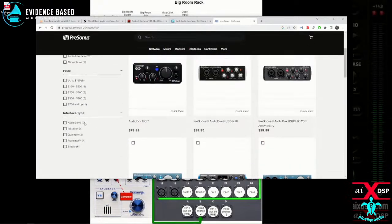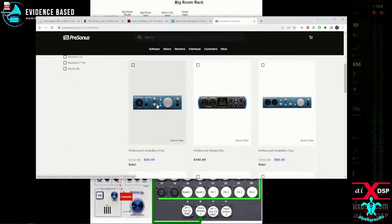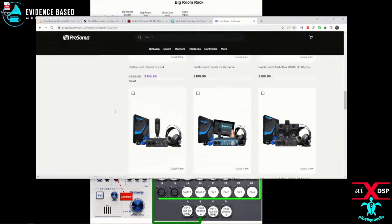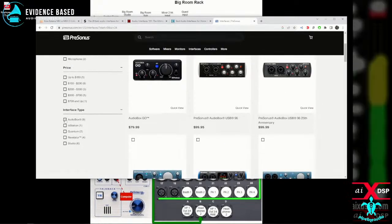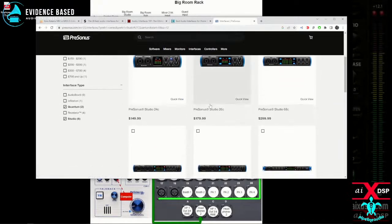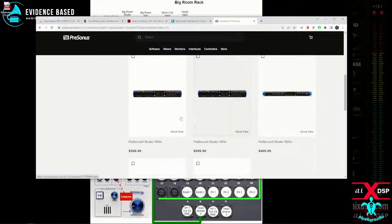So, I want to look at their bigger stuff. One more. Interface type. I don't know what different type. So Studio, and I think Quantum is what I want. Okay, so Studio 68C. What does that mean? It's probably 6 in, 8 out or something.